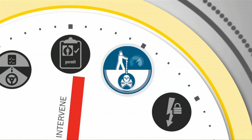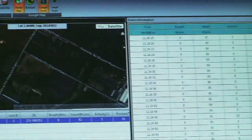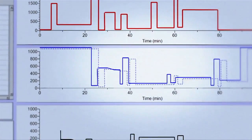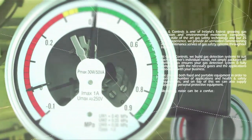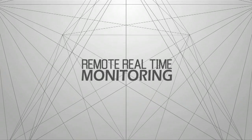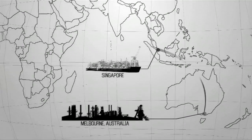Gas detection. Gas detection has advanced a long way over the years. However, it is now possible to remotely view the data on multi-gas detectors in real time. The remote viewing of monitoring data by a specialist means that the gas monitor control barrier is strengthened, and where required, additional resources can be mobilised to avert harm to an operator. An additional benefit of using remote real-time monitoring is that the overall safety risk from travel is minimised, as the requirement to mobilise specialist resources offshore is reduced.